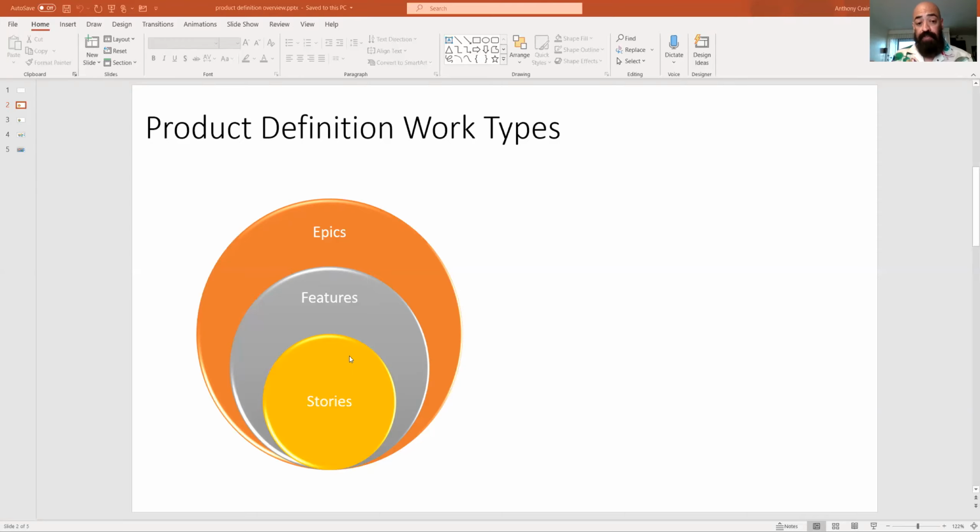So stories. This is work that can be done in under 2 weeks. Features is work that takes longer. In SAFe, they say 10 weeks on average. I just say a quarter for easiness. And then epics are things that take more than a quarter, and therefore there's high risk to them. We need to see value early, and so we use lean thinking and other risk management techniques to make sure that we get value out of these epics, because big means risky.